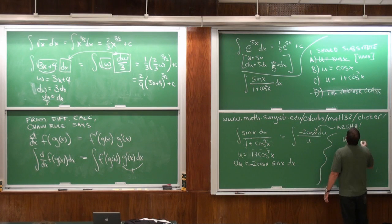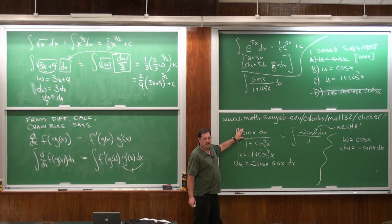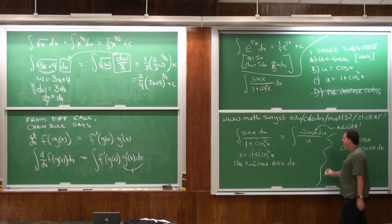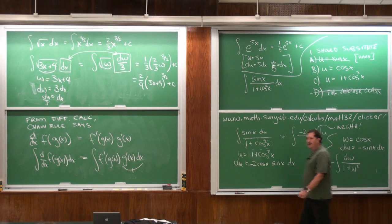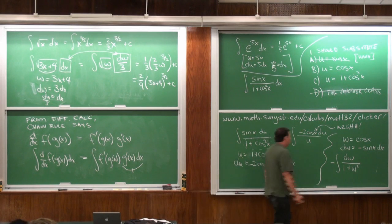So I'm going to let w be cosine x. And when w is cosine x, dw is minus sine x dx, and that's good because I have sitting around here a sine x dx. So this is really dw, except I just have to make it negative. When I do this, I see dw sitting there looking at my face. So the thing on top becomes negative dw, and the thing on the bottom becomes 1 plus w squared. Now this is an integral that you should know how to do. If you were sleeping when they did inverse trig functions, well then you forgot. But this is the arctan. So this is the arctan of w.